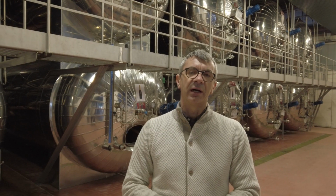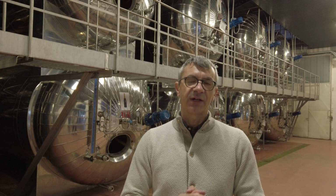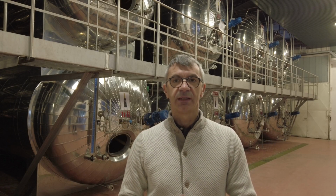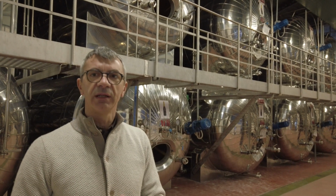Besides being producers of white and red wines, we also make sparkling wine. We are the oldest and biggest facilities for sparkling wine production here in Friuli. My father, about 55 years ago, thought Friuli was a great place to make sparkling wine. In the back, the pressure tank that you see here is where we make our most famous and iconic sparkling wine, Ribolla Gialla.